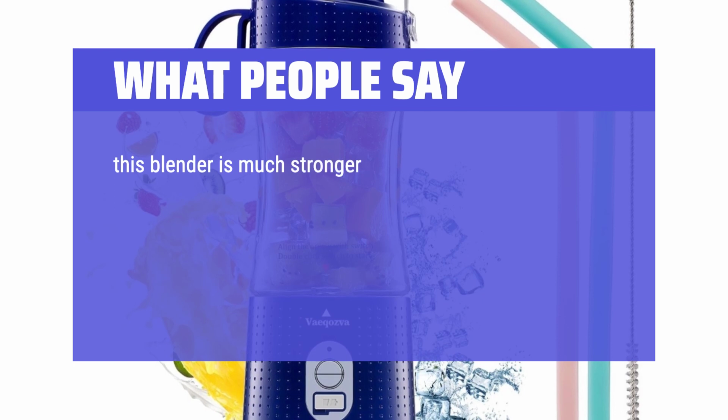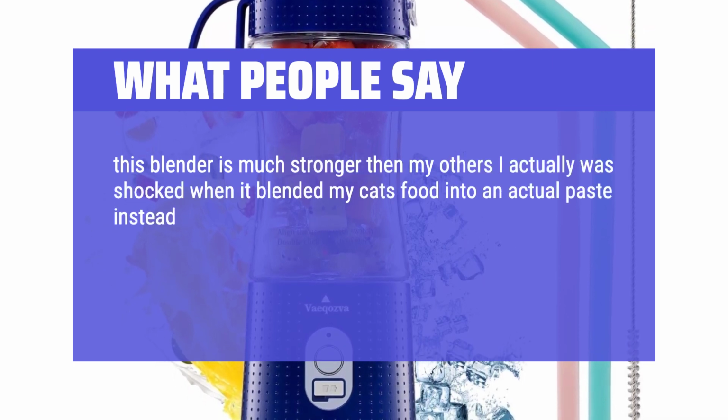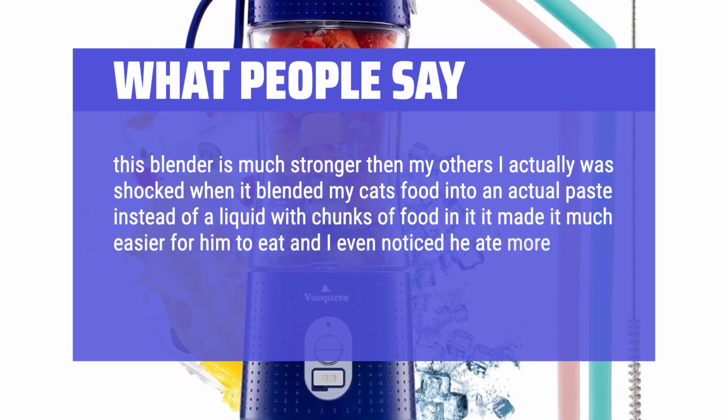This blender is much stronger than my others. I actually was shocked, and it blended my cat's food into an actual paste instead of a liquid with chunks of food in it. It made it much easier for him to eat, and I even noticed he ate more of his food because of this.